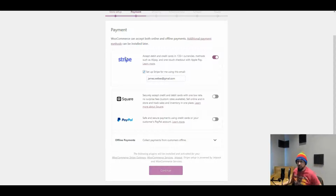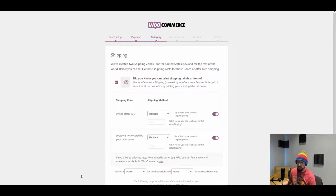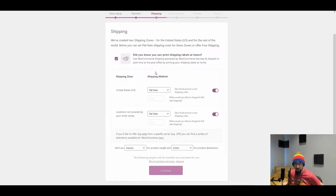If you choose Stripe, you'll need to create an account if you don't already have one. I'm going to uncheck this because I do already have a Stripe account, so I do not need to set up a Stripe account. You may want to just leave that checked and create an account. But this is what's going to be used to actually collect money from people on your website. It's what allows them to put their credit card in and actually make a purchase. So shipping method, we can mess with this later. I'm just going to say let's do a flat rate of like $3 for now.